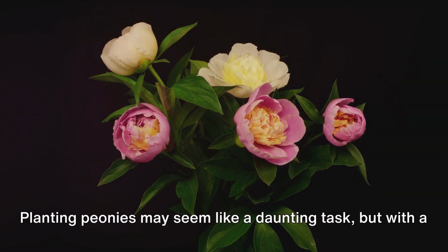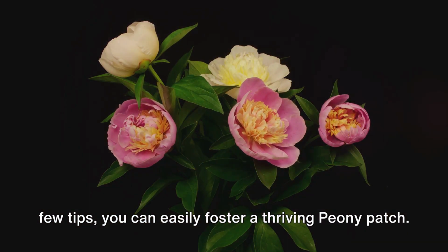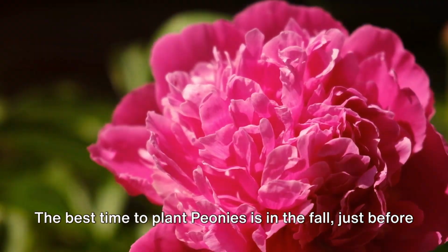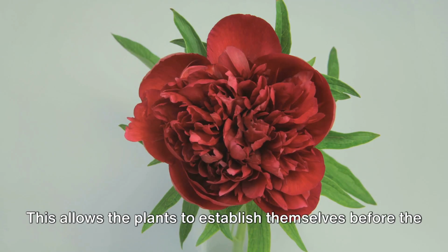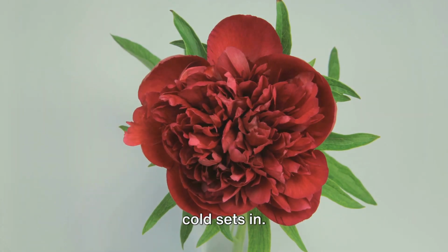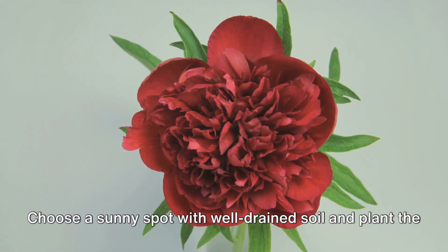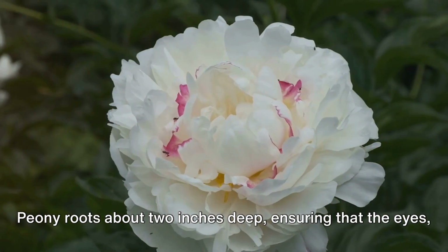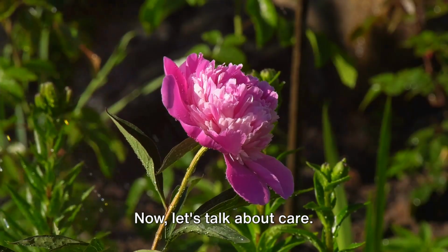Planting peonies may seem like a daunting task, but with a few tips, you can easily foster a thriving peony patch. The best time to plant peonies is in the fall, just before the first frost. This allows the plants to establish themselves before the cold sets in. Choose a sunny spot with well-drained soil and plant the peony roots about 2 inches deep, ensuring that the eyes, or growth points, are facing upwards.